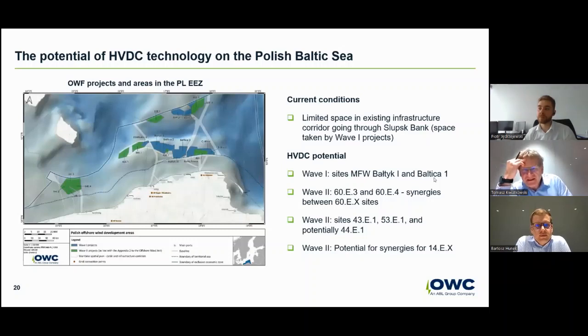So the first reason, actually the most important one, is that obviously we need to take into account not the straight line distance. That's obvious. We need to count along the route. And what is important, the cable corridor through the Słupsk Bank, which especially for the 44 site is obviously the closest one, is, from what we see at the moment from the CPAM portal, fully booked. There is no more space in this corridor, or very little.